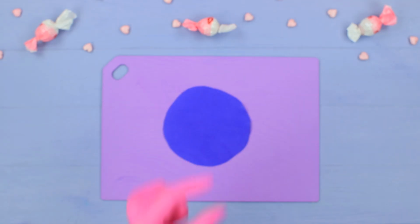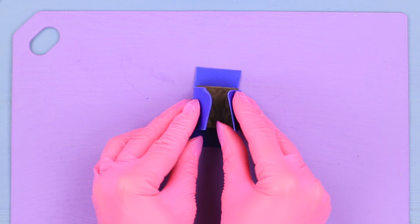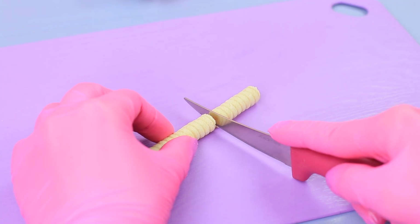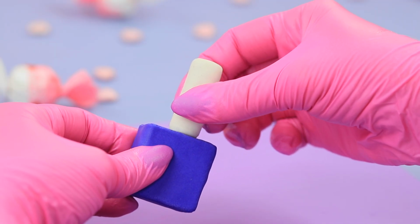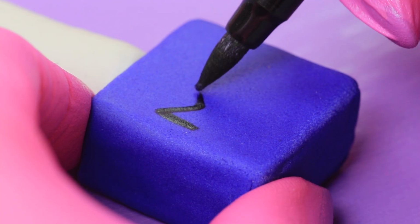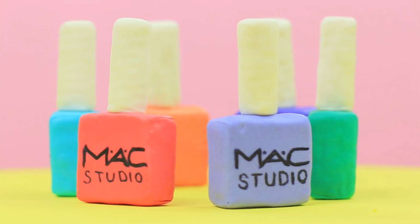Roll out colored fondant into a thin layer. Cut it and wrap a square wafer candy in it. Cut off a piece of a wafer tube. Wrap it in white fondant. Join the pieces together to shape a nail polish bottle. Label it using a food marker. Make a few bottles of different colors.